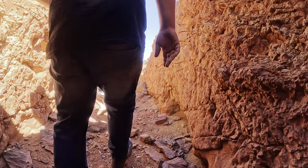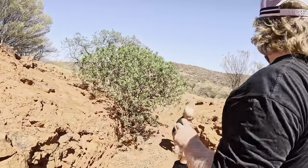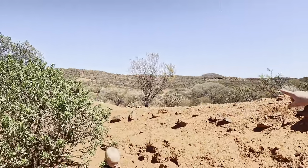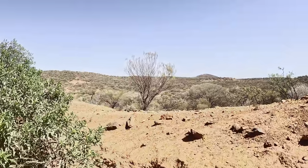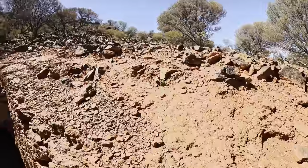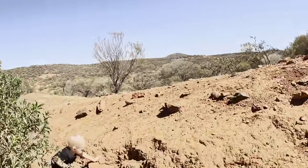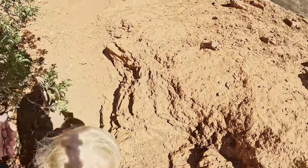You're an explorer, dude. We made it. Oh, it's warm out here now. That looks a bit rough to get up there, but that looks like something up there, a mine of some sort. Got a lot of editing to do, apparently. No, we don't. You've got to leave that in. Well, we survived. A bat nearly hit me in the head. Well, we made it.